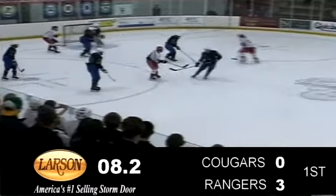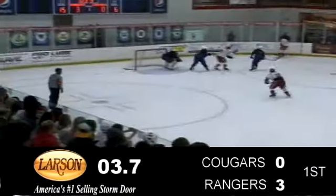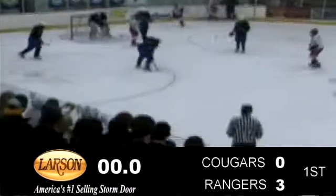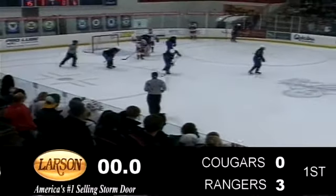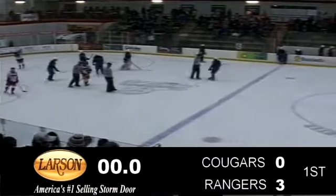Circles around looking for a guy. Putz intercepted there. Theo gets it back. Shot wide of the net. Here's Putz. Putz looks in front. Intercepted there by Aberdeen. And that will be the end of the first period. Brookings leads at 3-0. And so far, Matt George, it's been all Brookings Rangers.